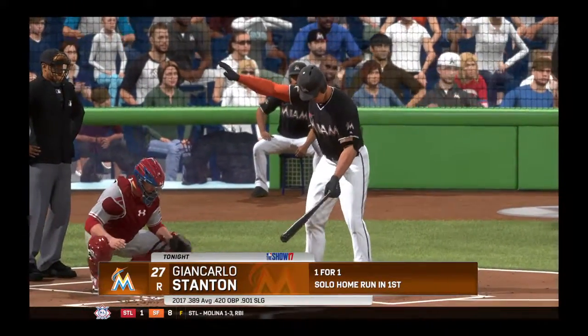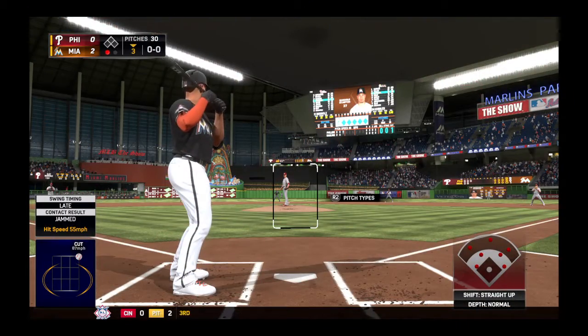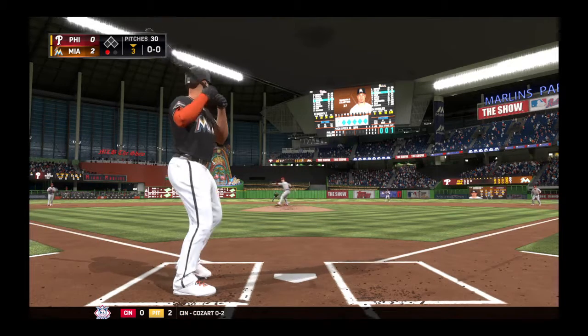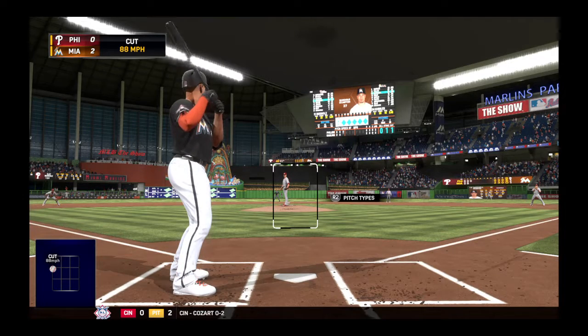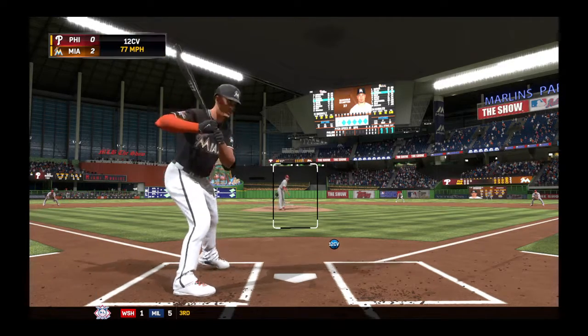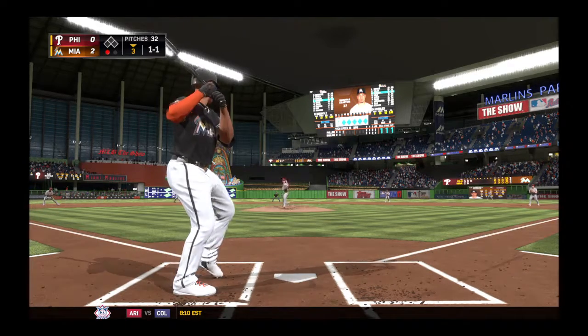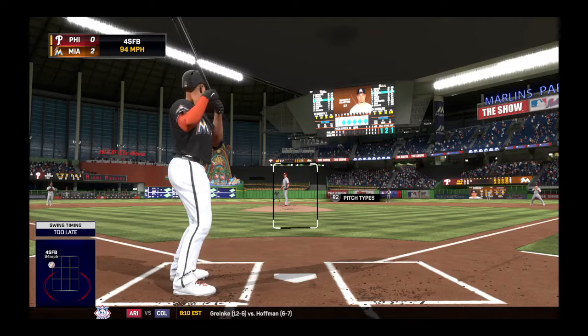So 1 gone in the inning now, and here's the right fielder, Giancarlo Stanton. And a cut fastball in there for a strike. It's 0-1. And now a pitch on the way. Down and away, ball 1. A 1-1 count. Here's the pitch. Swing and a miss just behind a lively fastball.